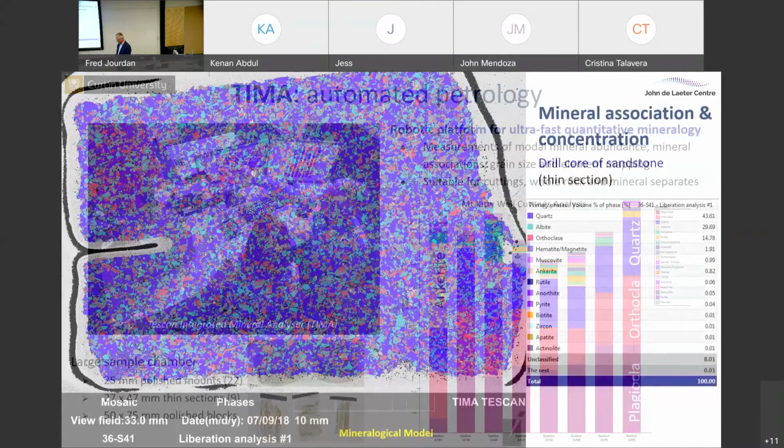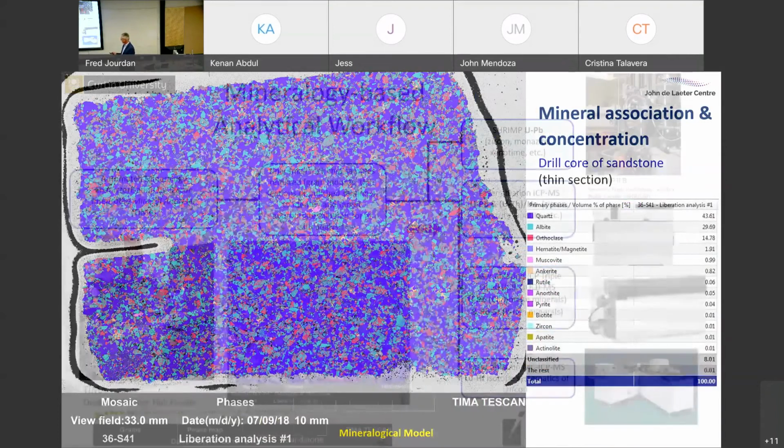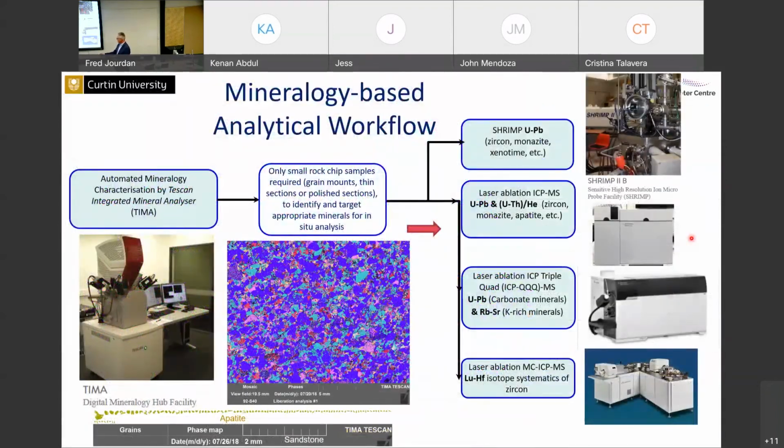So this is the sort of data you get. You get these mineralogy mosaics, you get quantitative analysis. You can actually deliver a table of grains. So here's what every apatite grain looks like in that slide, and the size of it from coarsest to smallest. And then you can actually use that map of that mineralogy to determine where you want to go next in terms of, should I take it to the SHRIMP or should I take it to the laser? And there's 3 different choices depending on what isotopes you want, what geochronology you want. And so it's a really powerful tool, and it's part of our mineralogy-based analytical, which I think you'll hear quite a bit about today.